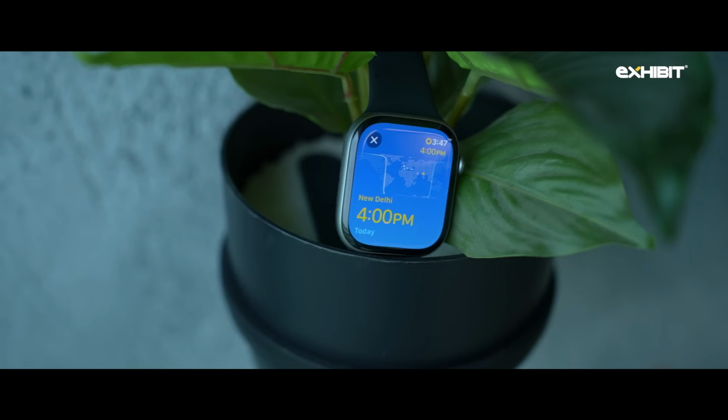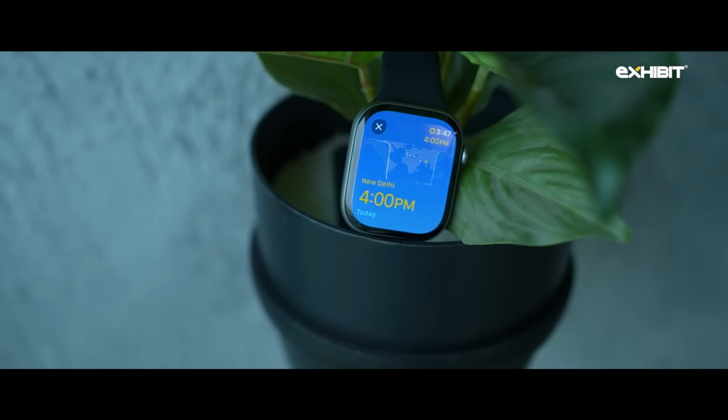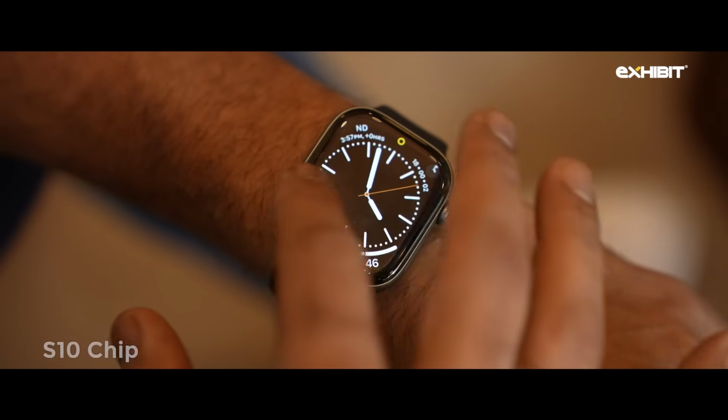And now it's time for the Watch Series 11. Sorry, this is 10. This is 11. Anyways. Not much of a difference though. That's the whole point I was trying to make. If you're using Watch Series 10, you're good with it, because the chip also is the same.